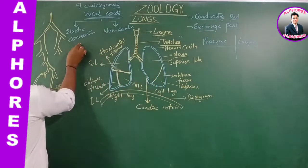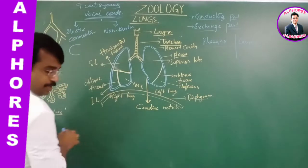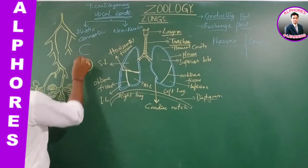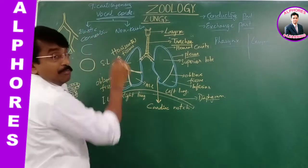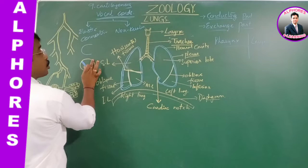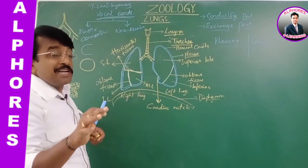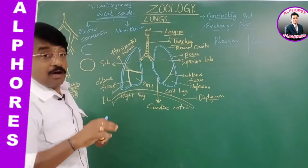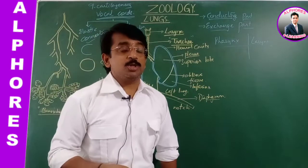The trachea is made up of C-shaped cartilaginous rings. Find the difference: if I draw two circles, look here and here, what difference do you find? This is an incomplete circle, is it right? Which means C-shape, in the sense this portion is absent. The cartilaginous rings are absent on one of the sides, and that makes the shape called C-shaped cartilaginous rings.